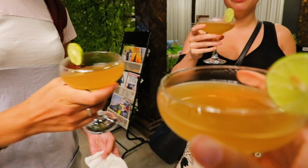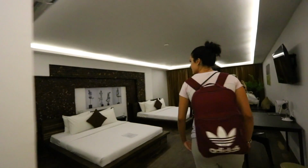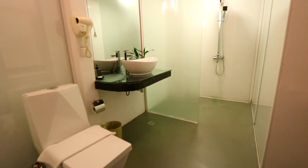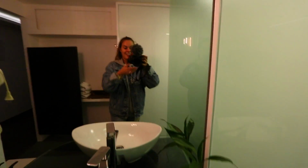The hotel was located a bit off the beaten path, but it was totally worth it since it was nice and cheap, and they had a free tuk-tuk driver back and forth to the city. The room was nice, clean, and we had our own balcony. We got to the hotel super late, so we literally jumped into bed right after checking in.